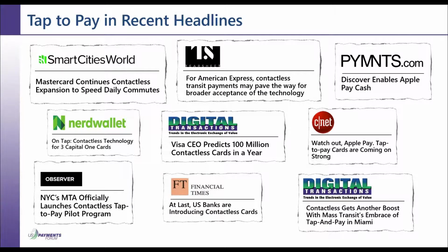So these headlines, which have appeared in major payments industry publications, highlight some of the major announcements by the global networks, major financial institutions, and mobile wallet schemes about the wave of contactless and mobile payments that are present in the US market and getting larger.